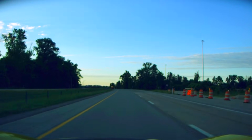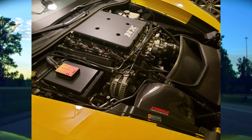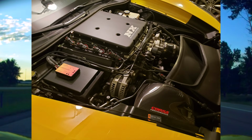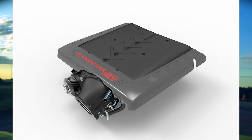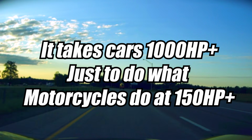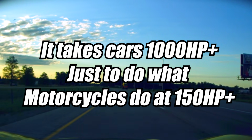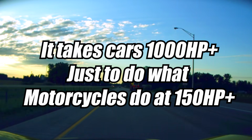In my Z06 at 800 horsepower, there are times where I still think to myself how I might get a bigger blower, because right now it's a 1.7 liter Eaton supercharger. I still think about the 2.3 liter Heartbeat, and I still ask people about this and that Whipple, and it's crazy. It's absolutely crazy that cars get into the thousands to just accomplish what some motorcycles can do in the 150s for horsepower.